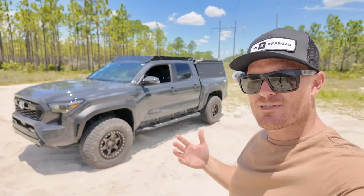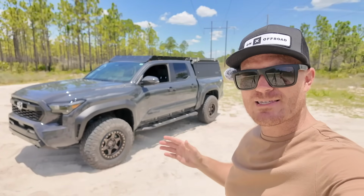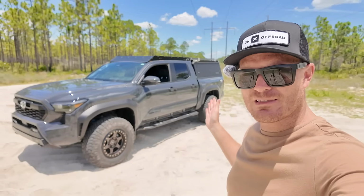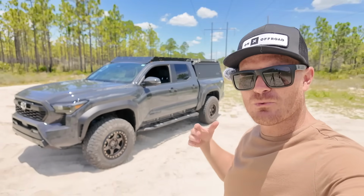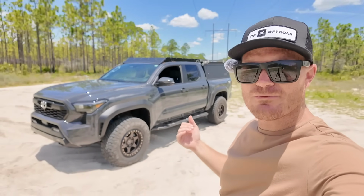People do love our old stuff that we have for Toyotas, right? But the aftermarket companies love it because these trucks don't stay stock long. People really pick them up. A lot of people like the way they look, even if they may not off-road.